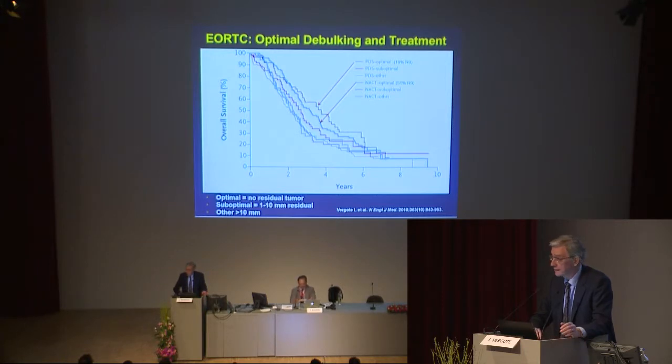And this confirms again that, as you have 51% versus 19%, this is obviously the group with more tumor at the start, which is included in this group without residual tumor. And then comes the group with suboptimal, which means 1 to 10 millimeter, which is confirmed in many studies to be worse at primary debulking than no residual tumor. And I think it's also important to realize that, for instance, the group with neoadjuvant chemotherapy suboptimal, so leaving, for instance, 1 or 2 millimeter, is together with those with more than 1 centimeter exactly the same. So at interval debulking, you should have no residual tumor.